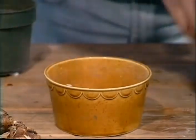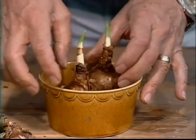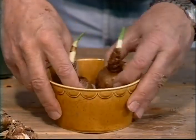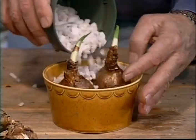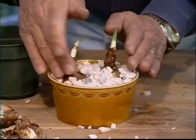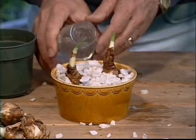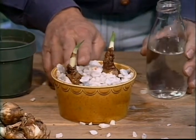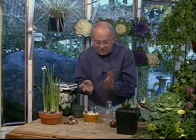Now, this is how simple it is. This is only large enough to put 2 bulbs. But I have to be very careful that they do not touch each other. Okay, that's really important. And what I'll do then is just fill around them like so with the decorative rock. And then the last procedure is a very easy one. Fill in the water. And you only want the water to come up to about the bottom of the base of the bulbs. That's all.